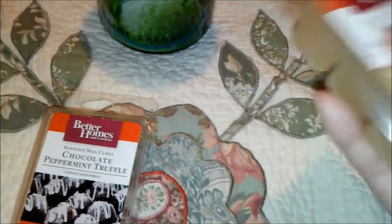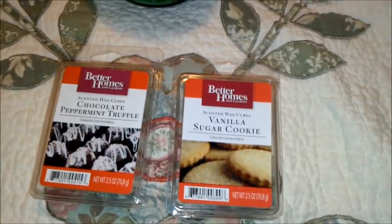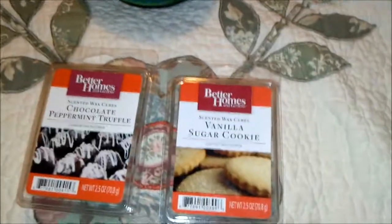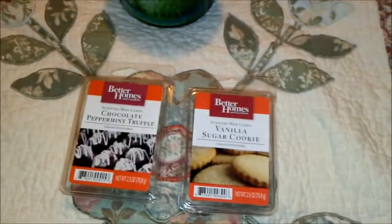Oh, it is amazing. And I know I use the word amazing a lot. I'm sorry, I can't help it. So that is delicious. If you like bakery scents, especially if you like cookie scents, this is a must. Go out and get it right now. It is amazing.